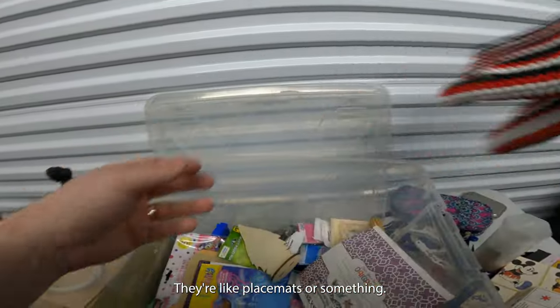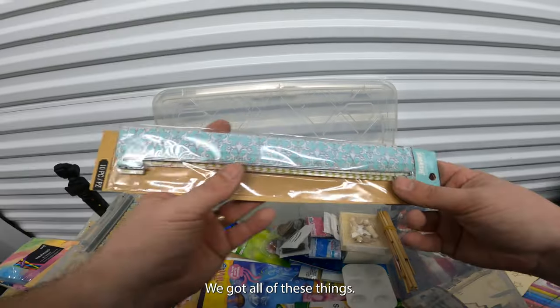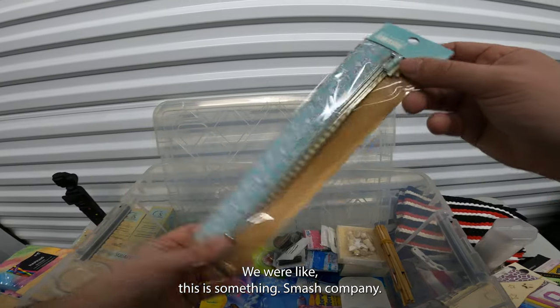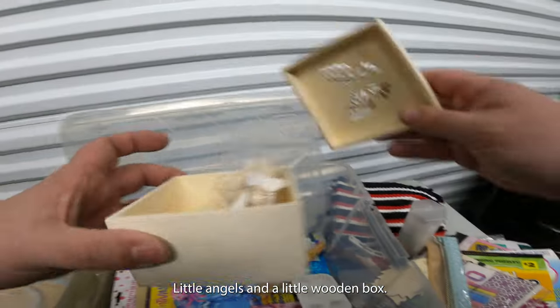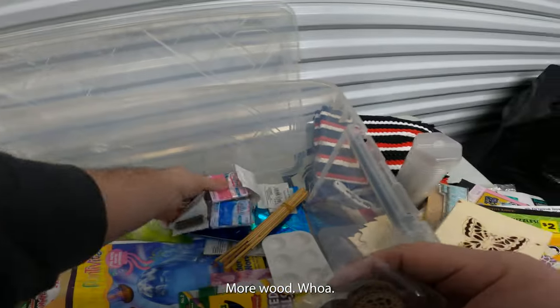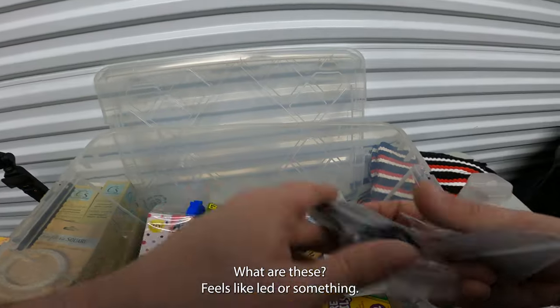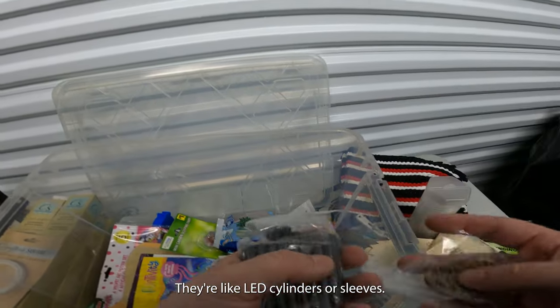They're like placemats or something. Origami in the plastic. Little gnome. We got all of these things, whatever the heck this is. Something Smash Company. Little angels in a little wooden box, probably to paint the wooden box. And it's got a butterfly on it. More wood. Whoa, what are these? This feels like lead or something. I wonder what these are for. They're like lead cylinders or sleeves.